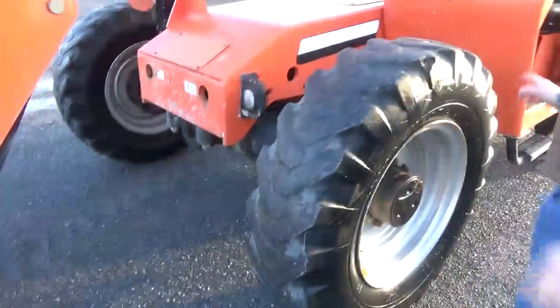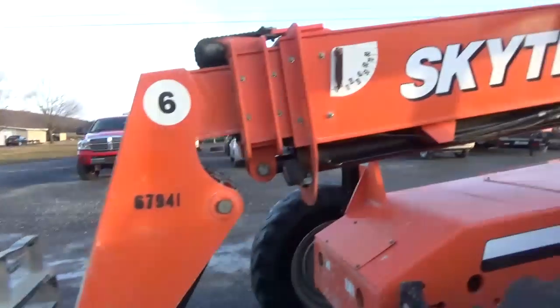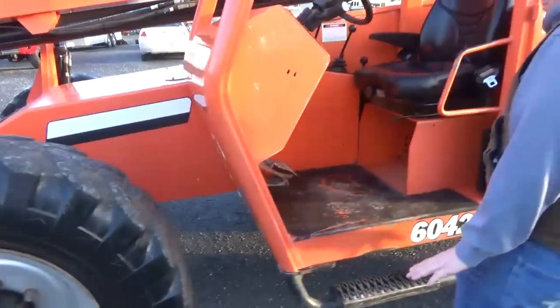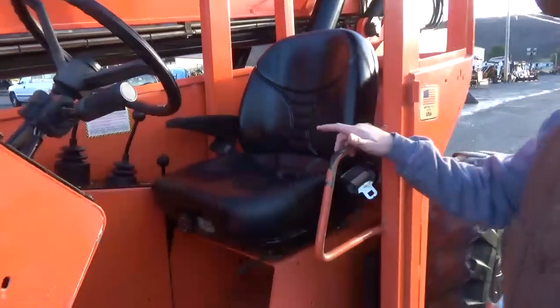Again, 42-foot lift. There's no leaks on any cylinders. Hoses are all good. This machine's 110% ready to go to work. We've done the planetaries. Full service has been done to this machine. Seat, very good condition. Operator station, very nice and clean. We're going to walk you up there and show you.